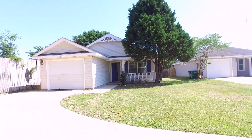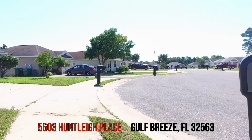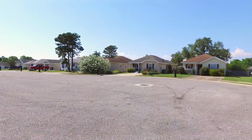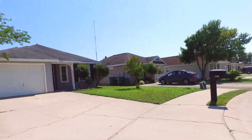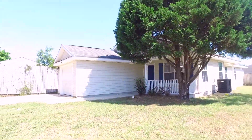Okay, we're gonna do a quick walkthrough. This is a new REO property. It's called Bree's address, but it's kind of midway. It's right off 399. But the house sits on a cul-de-sac. It's on sewer. All the homes here are built by the same builder. They're all similar construction, everything else.